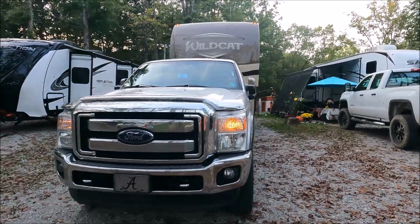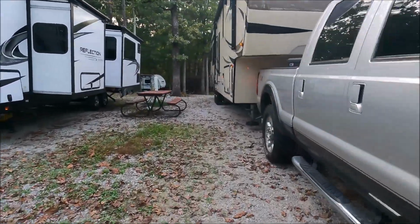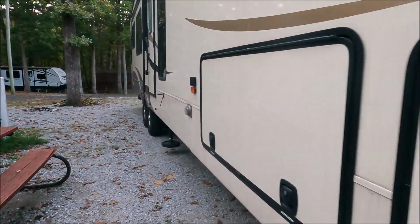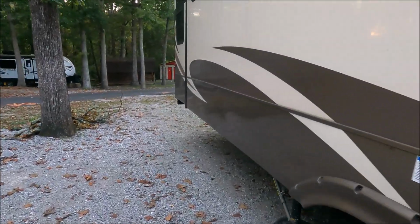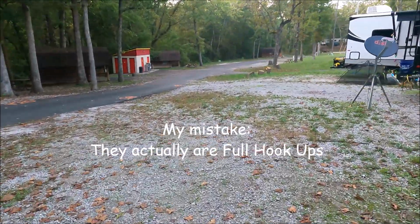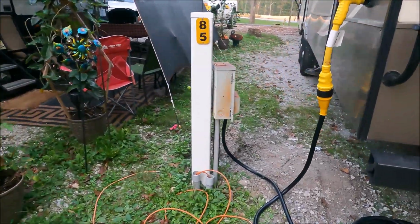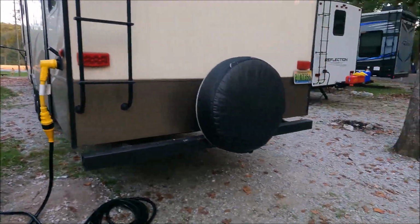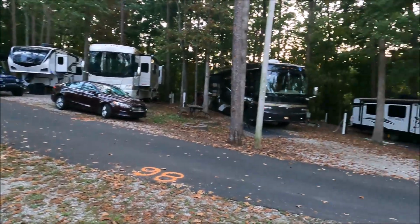On site 85, pull-through site. Pretty good. We have enough room to leave the truck hooked up, which is great. We have water and electric, no sewage, but we're just doing an overnighter, so we really don't need it. So 85. And we'll get set up and take a walk through the campground.